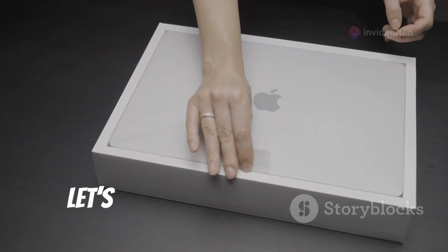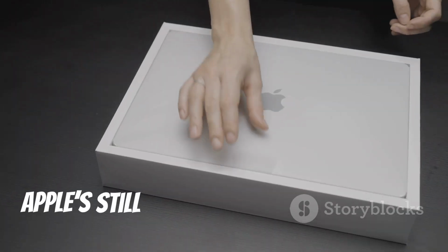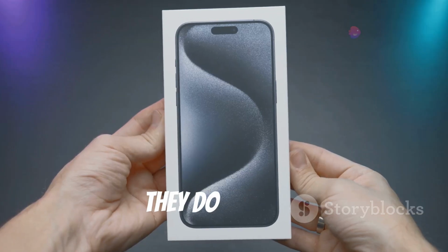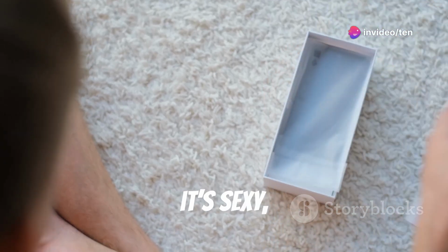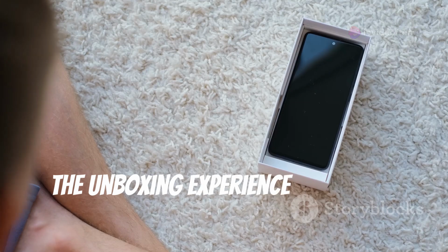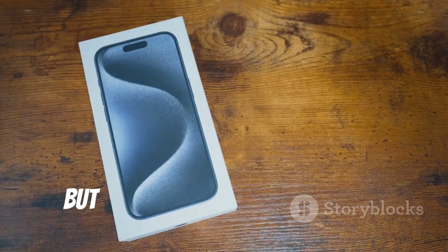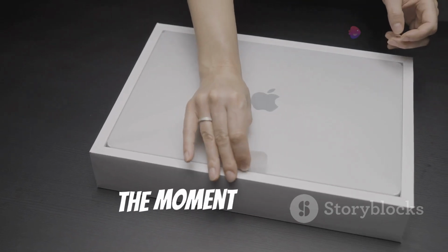Okay, first up, let's talk about the packaging. Apple never disappoints in this department. Apple's still doing that minimalist thing they do so well. It's all about elegance and simplicity. It's sleek, it's sexy, it's very Apple. The unboxing experience is almost ceremonial. But you're not here for the box, right? You want to know what's inside. So let's get to the good stuff, the moment of truth.